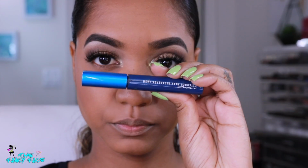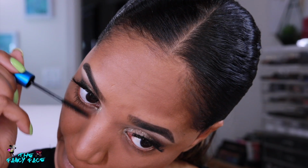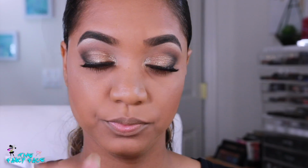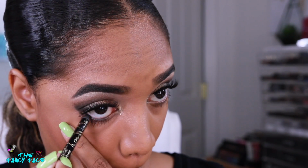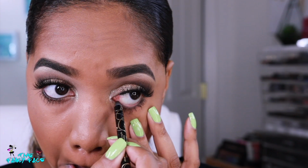Now we're going to go ahead and finish up the eyes. I'm using my lower lash mascara. This is the MAC Extended Play Giga Black Lash Mascara. And I'm just popping that on my lower lashes to make sure they stand out against my lash line. And then for my lower waterline liner, I'm going in with my Tarte Cosmetics Smolder Eyes eyeliner again in the shade Onyx, just to add some depth and darkness on that lower lash line area.